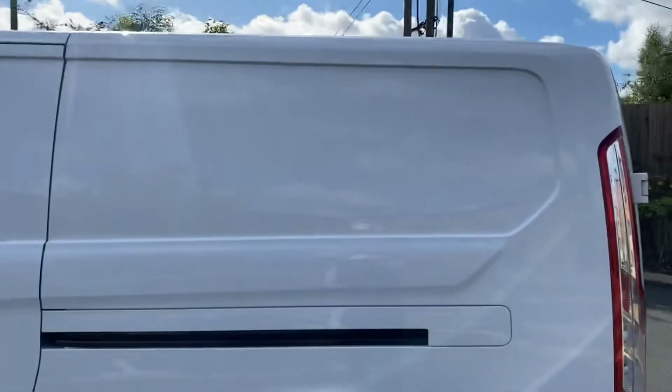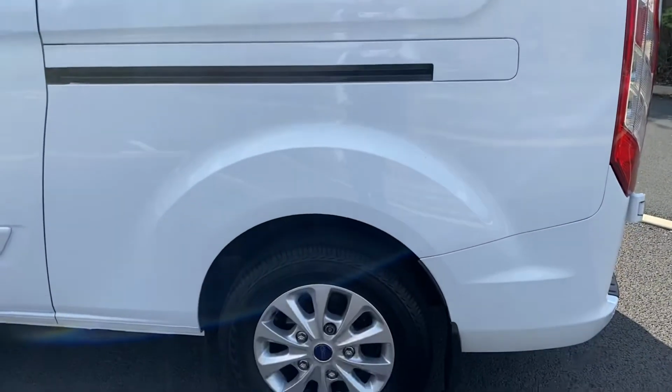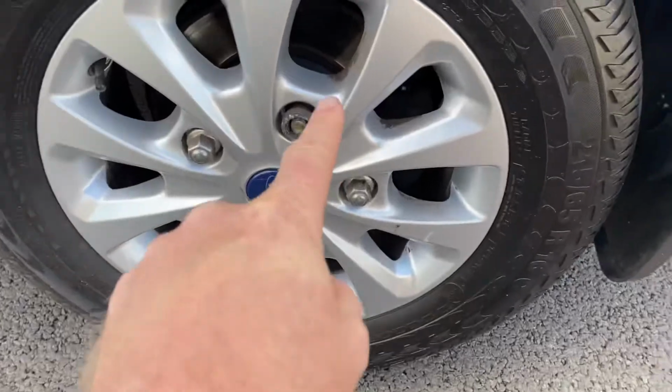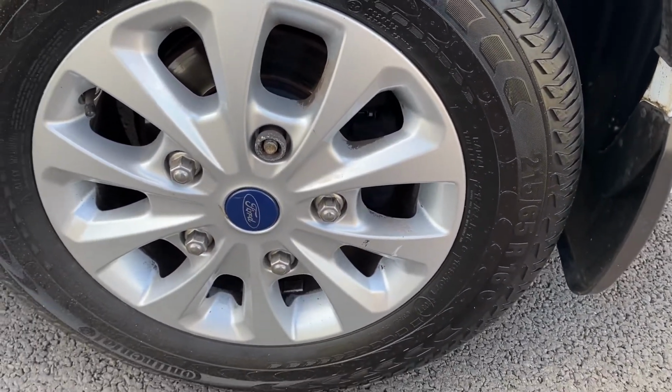Passenger side upper rear quarter, all looking pretty good. Your lower rear quarter and arch, that's all pretty good. You do have factory alloy wheel on this side. Again, a little bit of dirt on there that the valet's left behind. We'll get those re-cleaned for you.